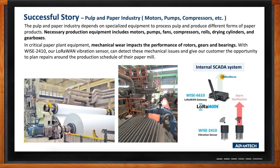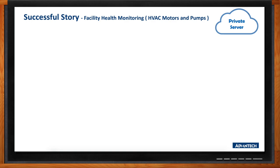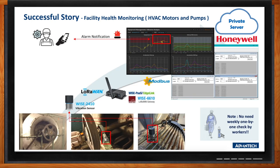Yeah, absolutely. It's funny, because in your workplace, I always know when the air conditioning or the heat is turning on because it sounds like a dragon is waking up in the vent somewhere. We're all familiar with vibration in an HVAC system. In this case, we're monitoring pumps and motors for facility health with the WISE 2410, again reporting into Modbus. And think about the bottom right-hand corner: that facility maintenance tech is doing more valuable things now rather than hooking up a meter and getting a reading on the pumps.